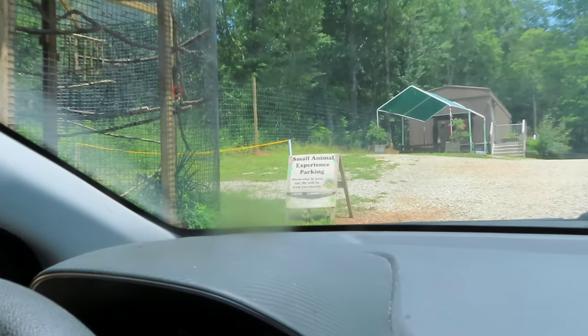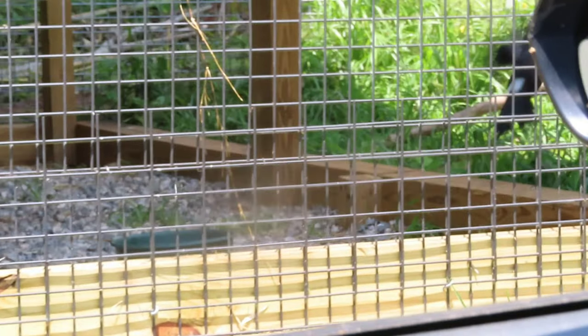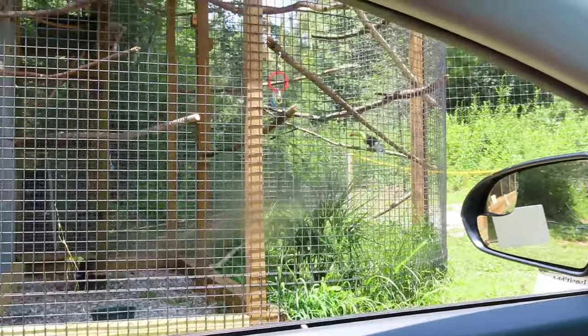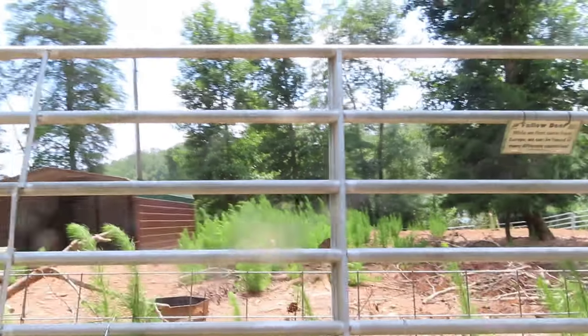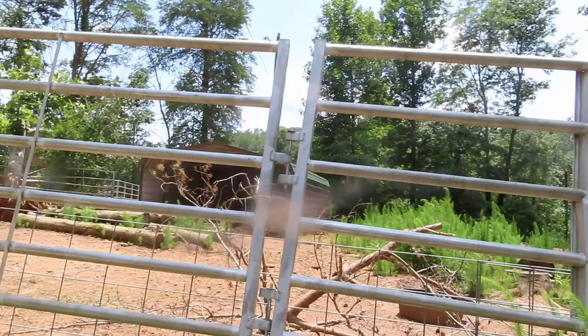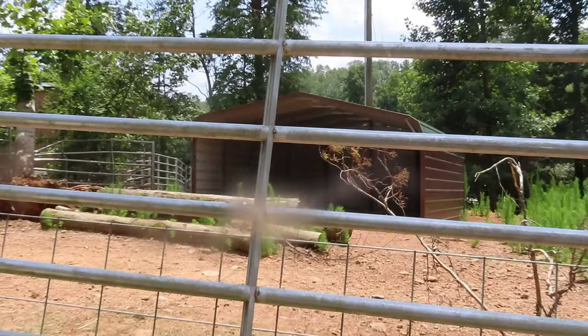Small animal experience park. Oh, we don't have that, do we? Oh, shit. Fruit Loop. Wow, that's beautiful. I see you, you're beautiful. What's over here? What is it? I don't know. I didn't see anything. Okay, it's in the back. It's a deer. Well, why wouldn't he come up and eat? Oh, it's all the way in the back, just chilling.